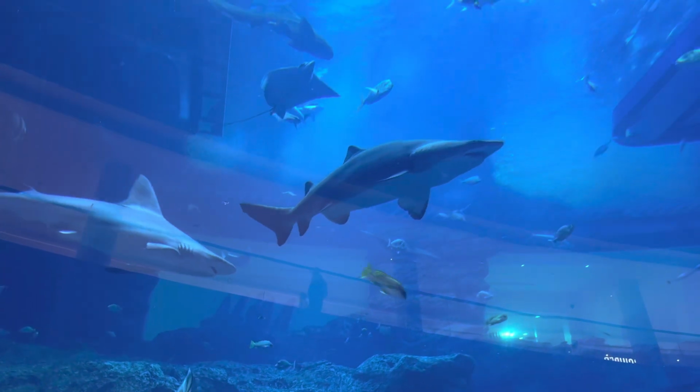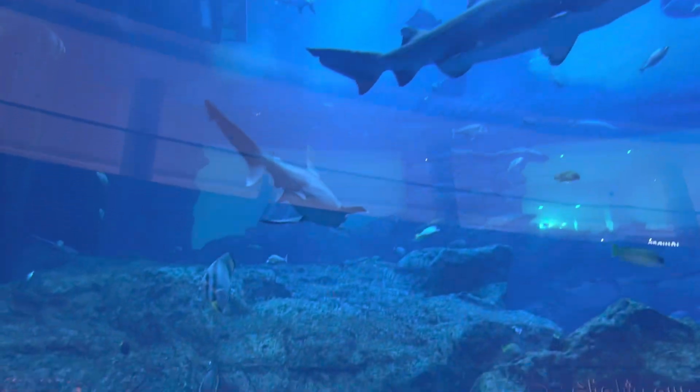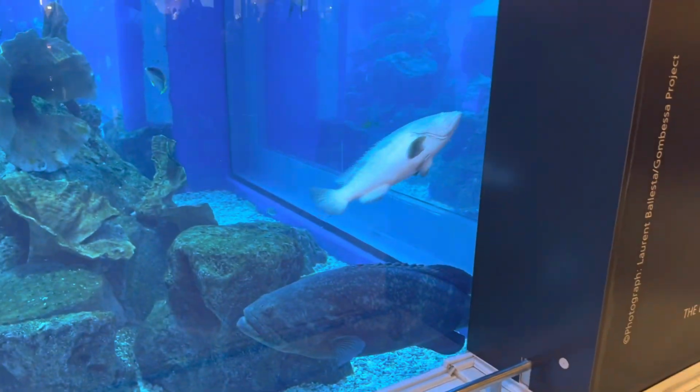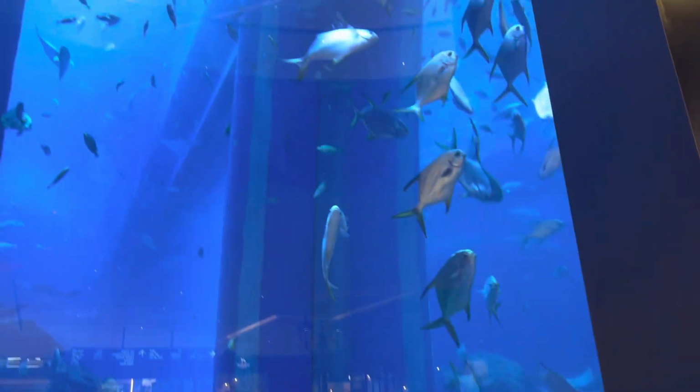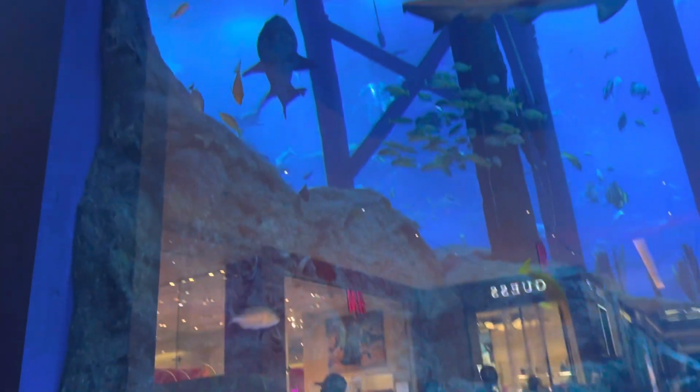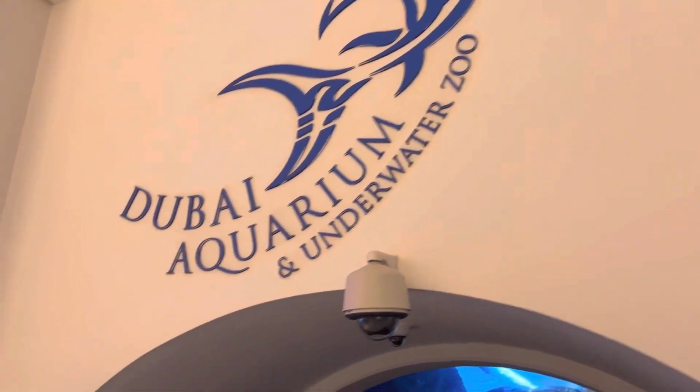I think that a hard part about being at this aquarium for me is that I went with my dad, who is a researcher, and he has just recently published a book about saltwater fish. So I really had one of the world's experts there with me.